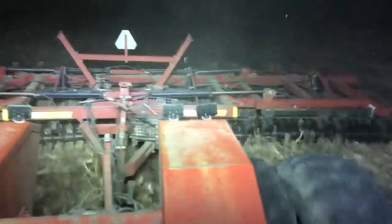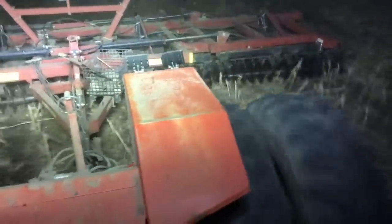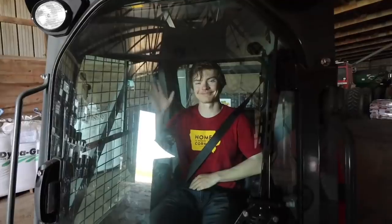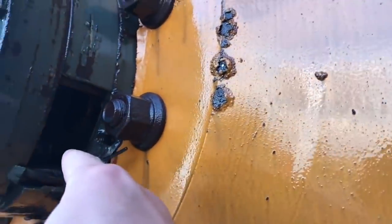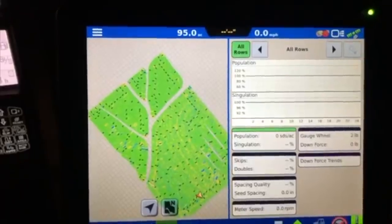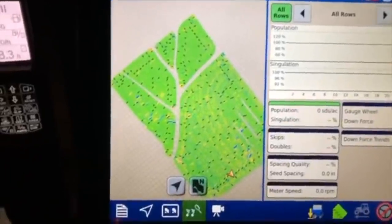Midnight refill. It's about 2:45 in the morning, so I'm getting a little tired. Cole didn't get much sleep last night, so he looked like a zombie. Now, I'm definitely not a mechanic, but that doesn't look right. There we go, 1:10 in the morning, and we got another 95 acres knocked out.